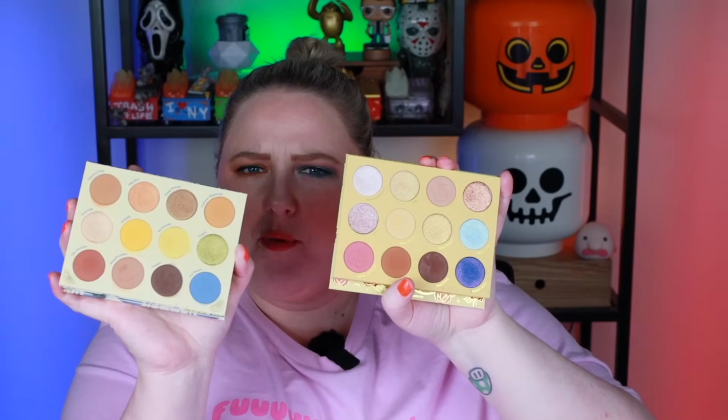And no lie, when I first saw the Beauty and the Beast palette, I got excited. But then I immediately thought of the Limoncello palette. So I was like, it kind of has maybe a little bit of a similar vibe, especially with some of the mattes and a couple of the golder shades. Obviously, I choose Limoncello over the Beauty and the Beast one. But if you didn't pick this one up, I feel like this is kind of comparable in that way.